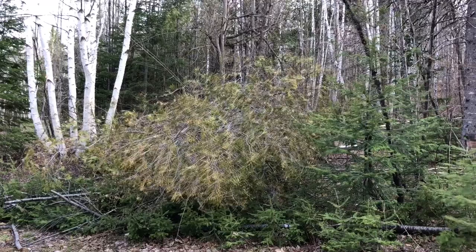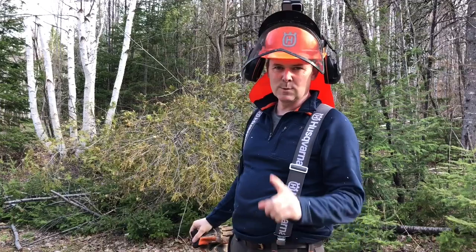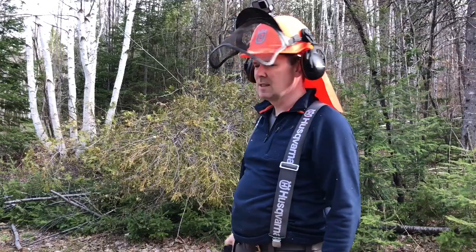Okay guys, that's one down. You can see that I had to spend a few minutes just to clear a trail for this to fall, so that I had a chance to limb without weeding more brush than I have to. I'm gonna bring you around now and we'll take a look at the other end of that and see if it's gonna make a log or not.